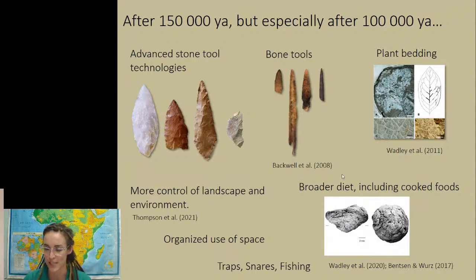So I'm just going to talk through some of the objects and the evidence that you find in the Middle Stone Age after 150,000 years ago. Some a little bit earlier, but especially after 100,000 years ago, you're finding a lot of awesome evidence for human innovation. So firstly, advanced stone tool technologies. These are some beautiful Still Bay points, beautifully symmetrical, and a lot of the points are made with special raw materials. So there was a definite understanding of types of raw material, and also of manipulating raw material, like heat treating it to get a nicer raw material to make a better tool.